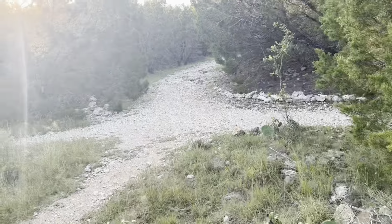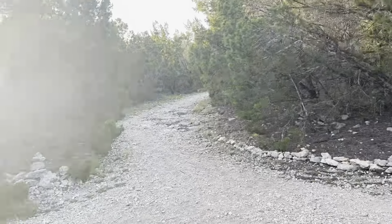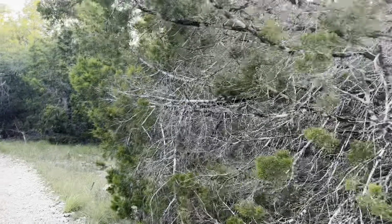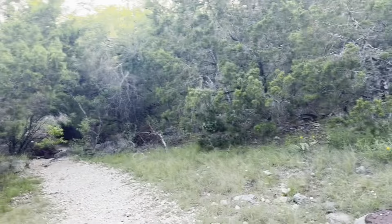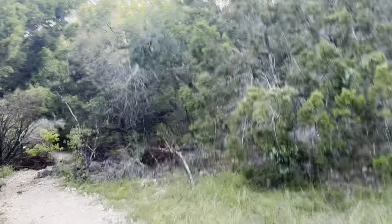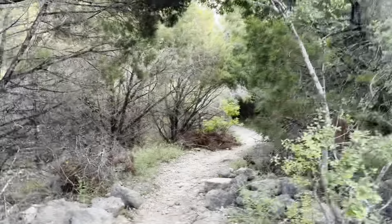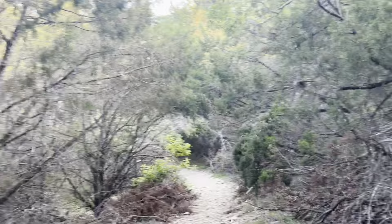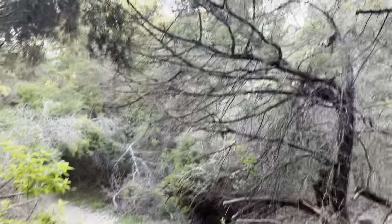Just so you can see up here. It just goes to private property. Oh, you know what? It might connect with the upper trail on the other side of the street near the Mountain View place. Love this place. I'll have to try to explore the rock wall, stone staircase, and reservoir with you next time.